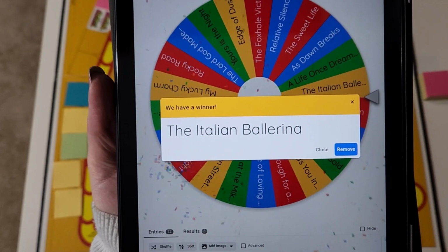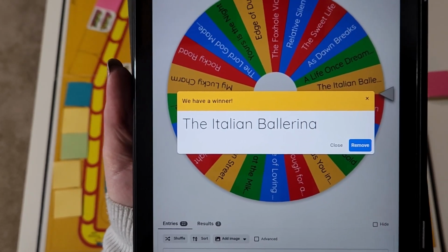The Italian Ballerina. Okay, so the TBR wheel chose The Lord God Made 'Em All twice, which is book number 7 of the All Creatures Great and Small series. I have 5 on this TBR, so I am not adding 6 and 7 on this TBR. I'm just not doing it. So I respun and I ended up with The Italian Ballerina by Kristy Cambron.